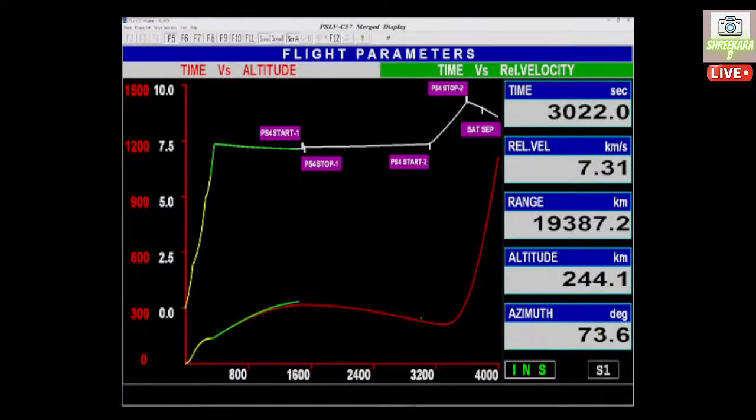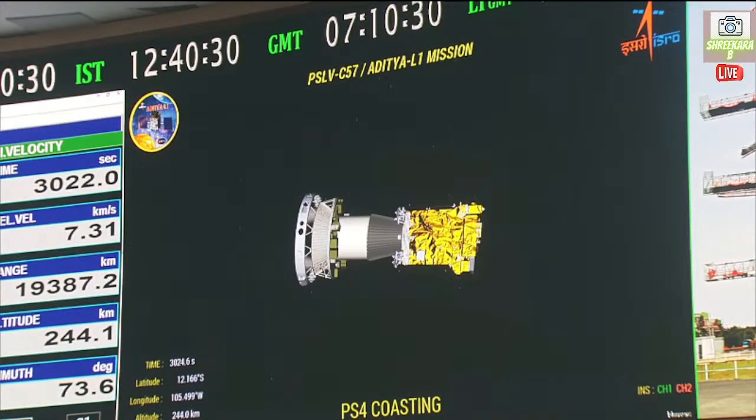At present, ground trace and FPD are updated based on real-time data.